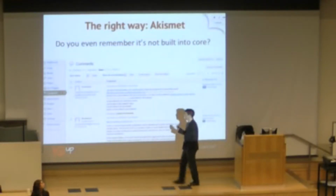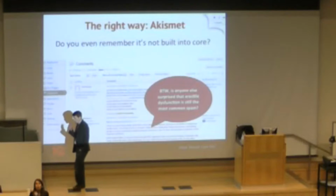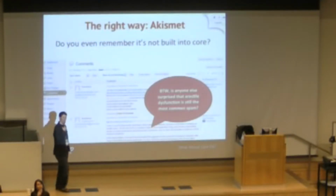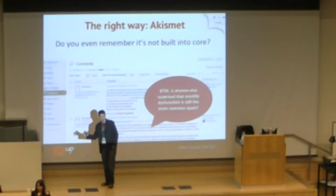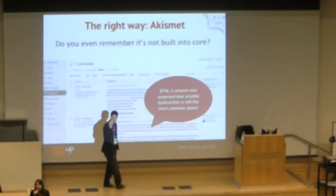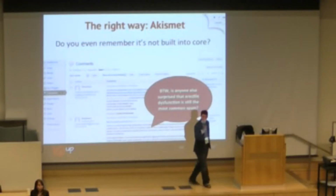So here's mostly an example of the right way to do this. Akismet, I think, is a good example, right? I don't know about you, but when I go to the comments panel to look at spam and manage my spam, flag things as spam, trash things as spam, I don't even think about the fact that Akismet isn't just part of WordPress core. It ships with it, but it's actually a plugin.